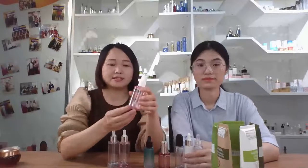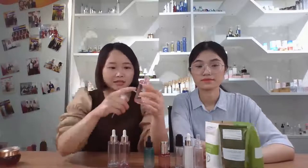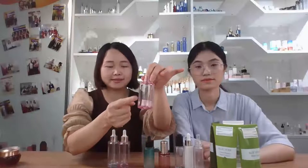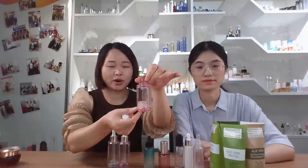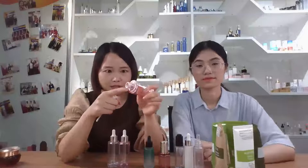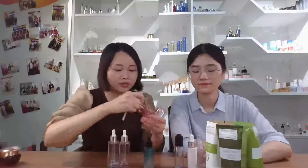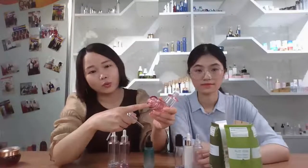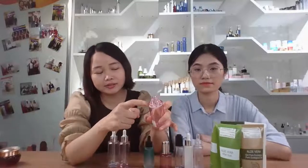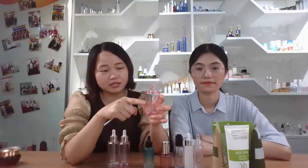This one is 15 millimeters, and the bottle also is made with PETG material, right? The bottle is thinner, heavier. It is very high quality, okay? And you can see here, the shoulder of this bottle is a little different. Just one layer shoulder, but this one has two layers. The first layer, the second layer. Okay, it is different styles.